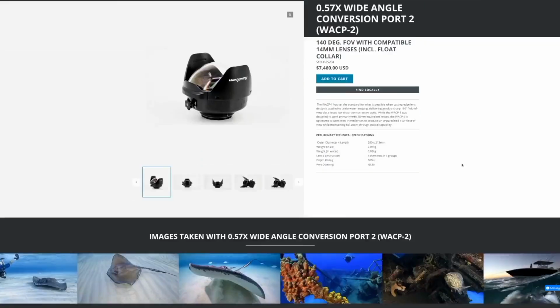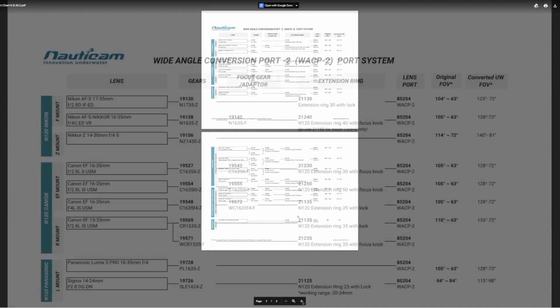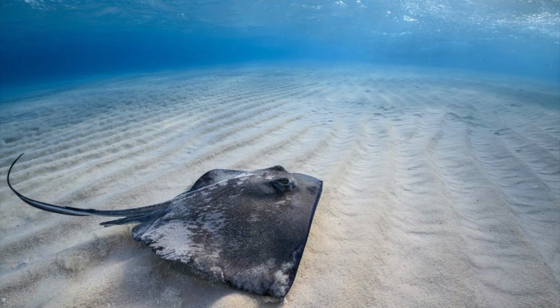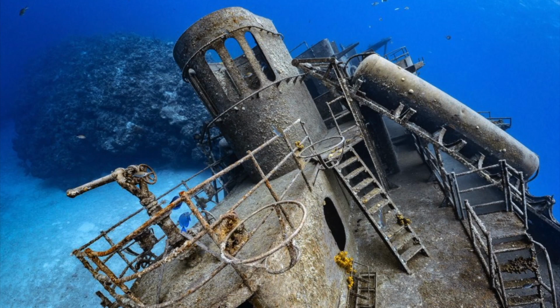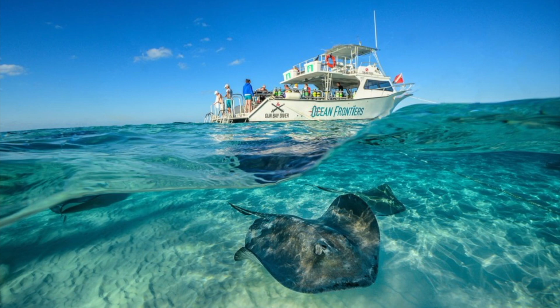Maximizing image sharpness while reducing unwanted distortion is what Nauticam's premium professional optics are all about. When used with FX format wide-angle lenses such as the Nikon 16-35 f4, the WACP2 increases field of view from 105 degrees to 128 degrees, all while improving corner sharpness for a given aperture and rendering a more natural-looking image.